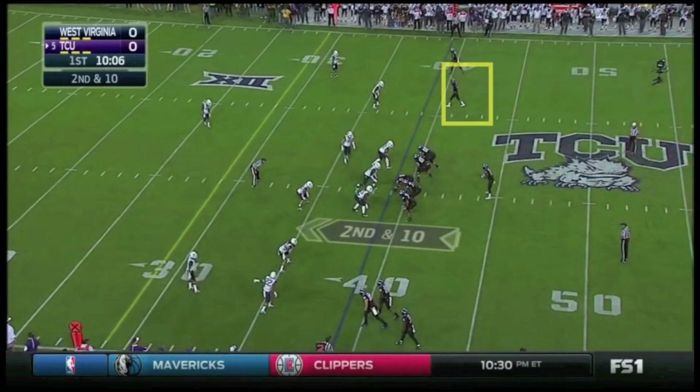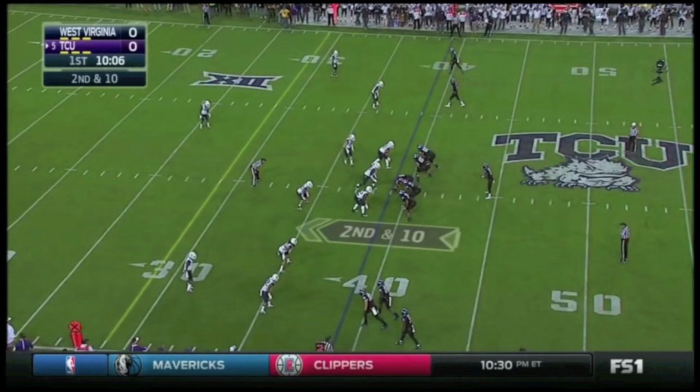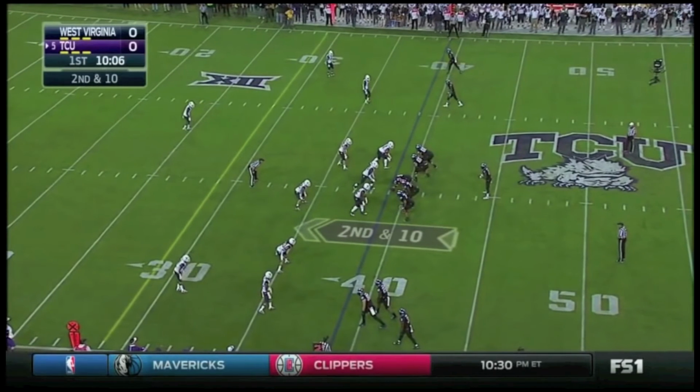Okay, so this is a 2nd and 10 situation. You're on the left hash mark. It's an empty backfield. You've got a bunch set at the bottom of the screen, and then you've got Josh Doctson and another receiver at the top. Josh Doctson is off the line of scrimmage, and based on the body language of the defenders, specifically looking at the outside cornerbacks and the free safety, it looks like this is going to be some type of zone coverage.